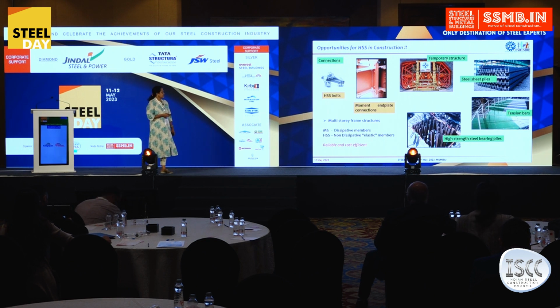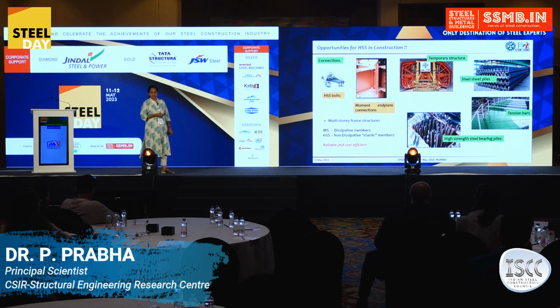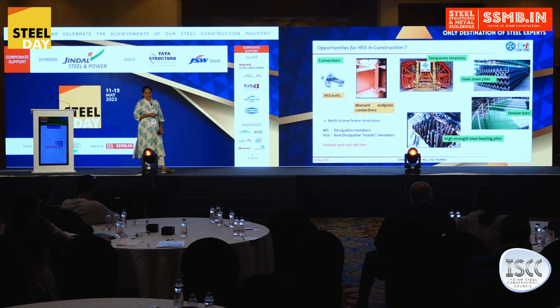Other applications include temporary structures, steel sheet piles, high strength steel bearing piles, and tension rods. In multi-story frame structures, all the dissipative members can be made with mild steel, and the non-dissipative elastic members can be made with high strength steel. Because of this, it is going to be more reliable and cost efficient.